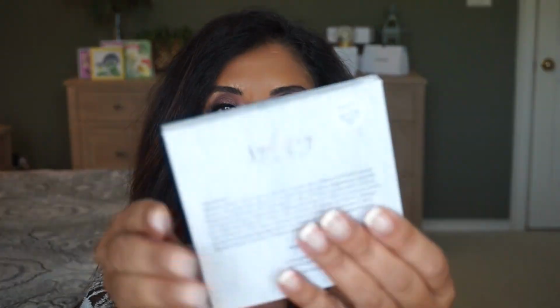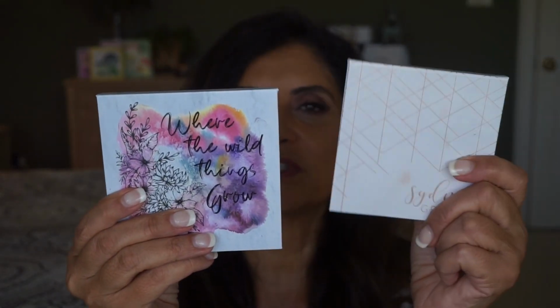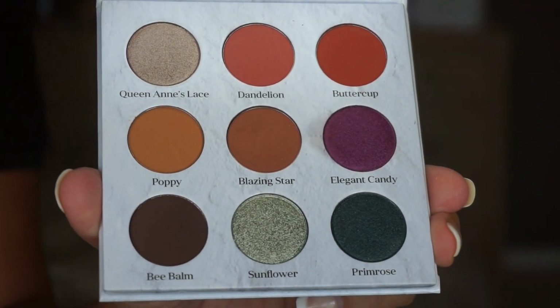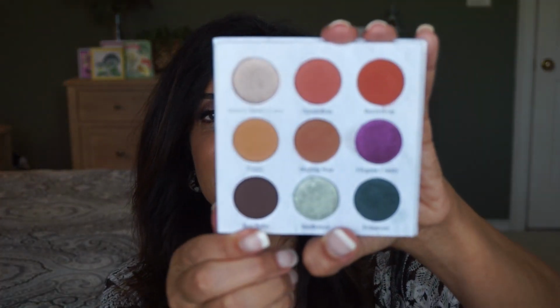Now this one did come in two versions, a light and a deep, and I did get this one in deep. So let me go ahead and show you that there. Now the size is kind of similar to the Z palette that's by Sydney Grace, just a little bit bigger. But since I already had the bundle, I didn't get the one with the pretty cover. And this palette was inspired by the wildflowers that were drawn to the people from Sydney Grace. It does have a magnetic closure with a mirror, and here's where the wild things grow in deep.